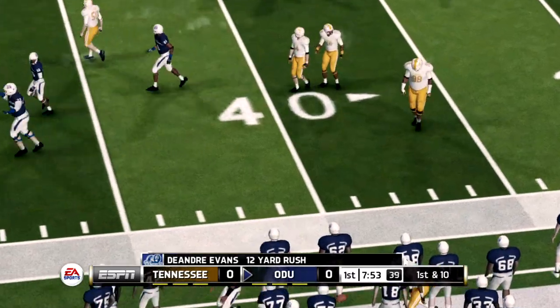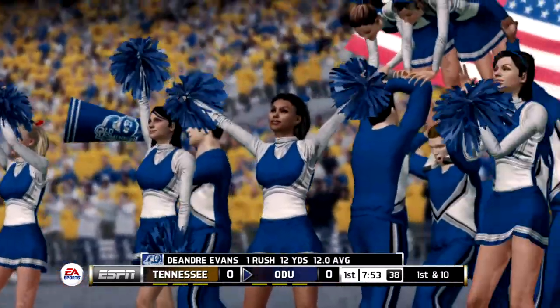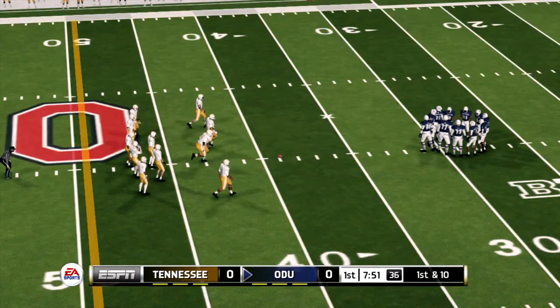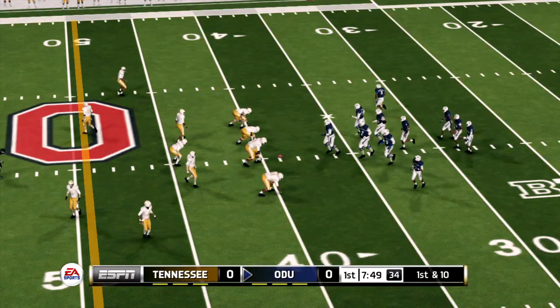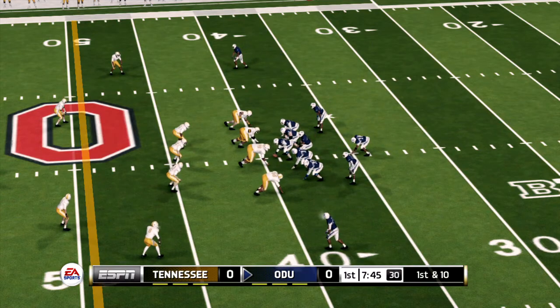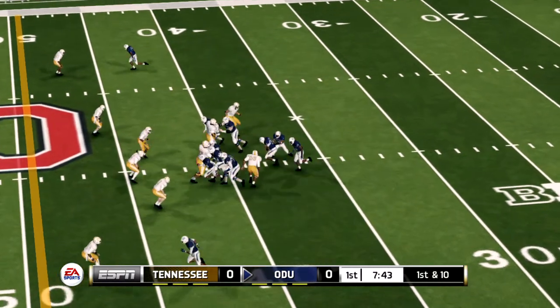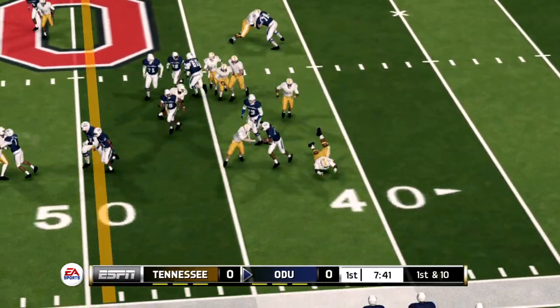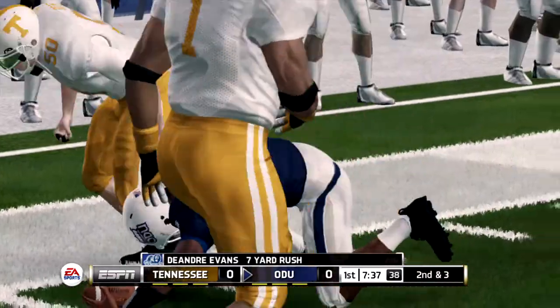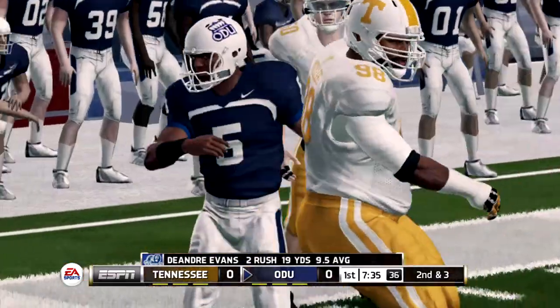Out of bounds around the 39-yard line. He kept it himself and picked up a good-looking first down. Great execution and a good decision there by the quarterback. From their own 39-yard line, it's first down. Nice run there. Evans picks up about 7 yards after keeping the ball on the option.